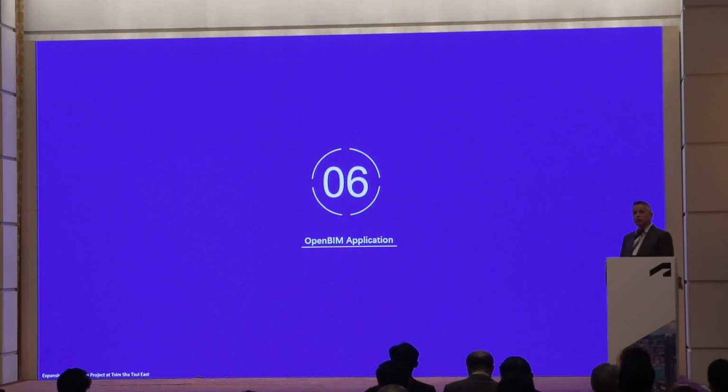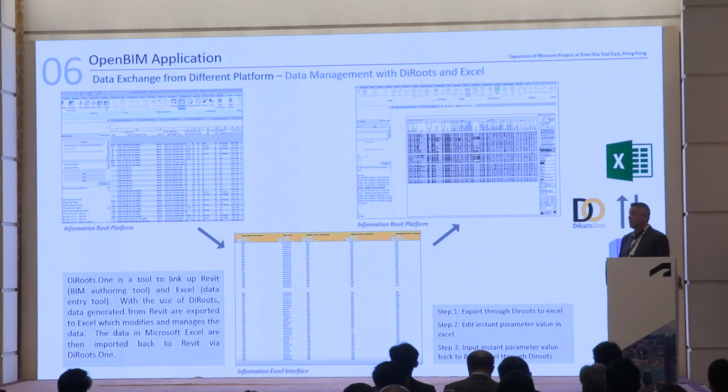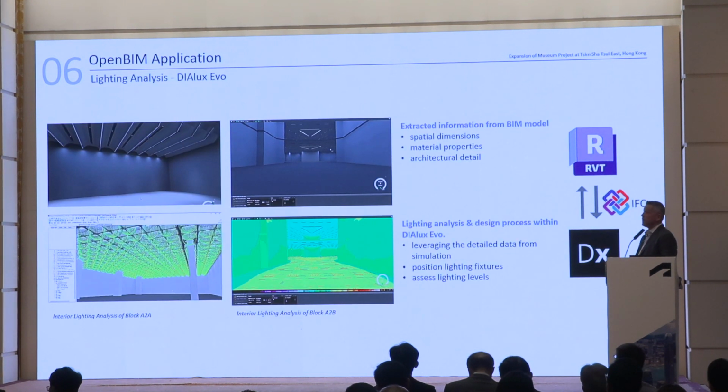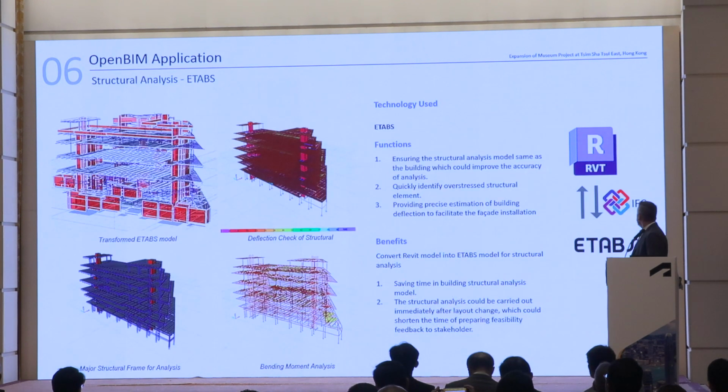But we also need to embrace open BIM. We need to work with other platforms. We need to be able to exchange data between different platforms. And Autodesk facilitates that for us too. We can manage data with Dialux and Excel. We can carry out lighting analysis with Dialux Evo. Using IFC formats, we can carry out a structural analysis, exporting the data that we have from our Autodesk Revit models.